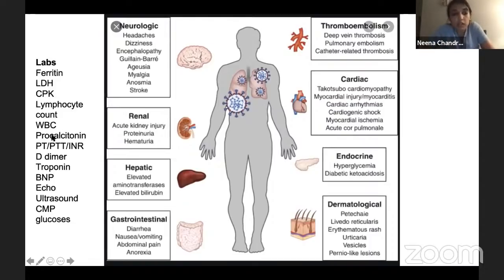We look at the white count and procalcitonin, and procalcitonin can help us see because sometimes there could be a superimposed bacterial infection, or we think that maybe this is community-acquired pneumonia instead of COVID. So procal can sometimes help us tease that out. Then we get PT, PTT, and INR, a coagulation panel, just to make sure their liver functions okay. We get a D-dimer because a lot of these patients, as we've found, have been getting a lot of thromboembolisms. We're getting a lot of DVTs and pulmonary embolisms. So D-dimer helps us. If that's high, then they're likely to clot, and if they're likely to clot, we start them on anticoagulation early.